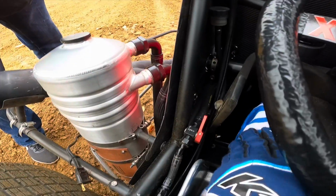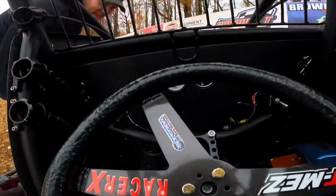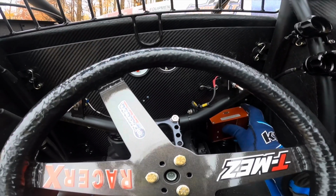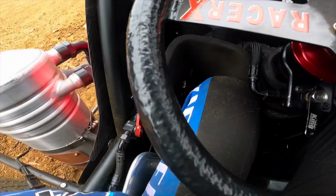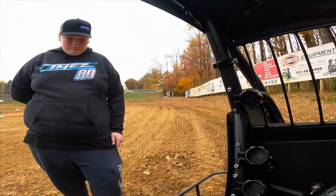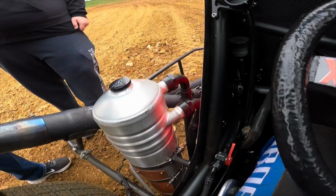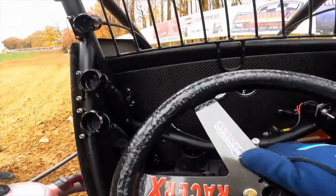The brake, something happened. No brakes? The pads fell out or something. No, the pads are in it. Well, something popped. Yeah, I was just pushing out fluid. There's fluid somewhere all over the side of the car.